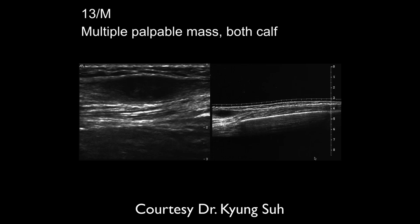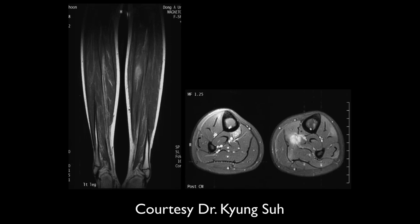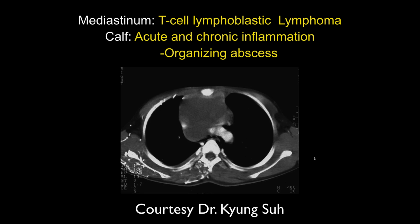On the ultrasound, it looks like a fluid collection. But it doesn't look like a fluid collection on the MR, right? No, it doesn't per se. So now we have an axial CT. We have a very lobulated hypointense mass in the mediastinum. Given this presence, we have some type of lymphomatous proliferation, and in the calf, chronic inflammation, organizing abscesses.